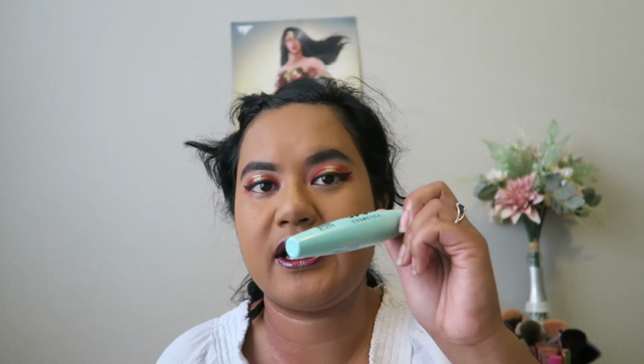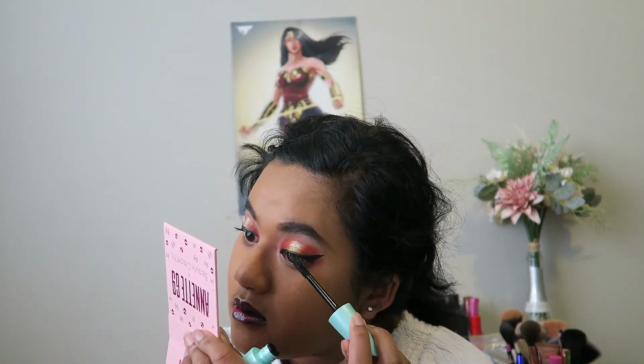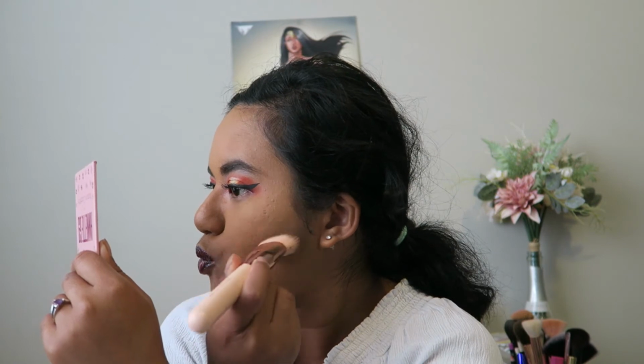I'm going to be using a waterproof black Ox Cosmetics mascara. It seems to make my lashes a lot darker. Today, I mean, I've got my light on. But if I did turn it off, it would still be fairly bright. And the most important thing is always to lift up your contour, you know, don't bring it down.